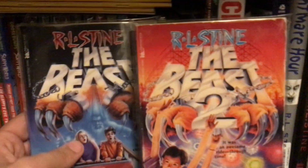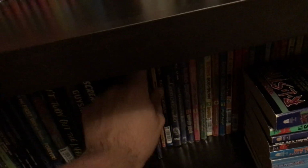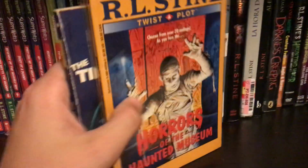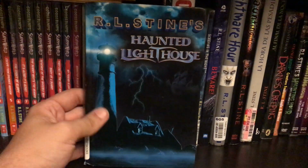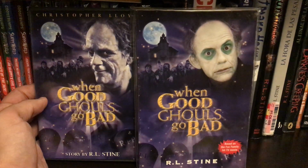Here we have this flip book, Bites. Don't really need to pull that out. So we got Beast 1 and 2, some R.L. Stine goodies. This was written as a promotional thing for the Beast roller coaster back in the day. We got some Twist-a-Plot goodies. We got Horrors of the Haunted Museum and the Time Raider. Alright, we got The Haunted Lighthouse, which is a hardcover book from an attraction that used to be at, I think, SeaWorld or Universal, something like that. And then we got When Good Ghouls Go Bad, the DVD and the book.